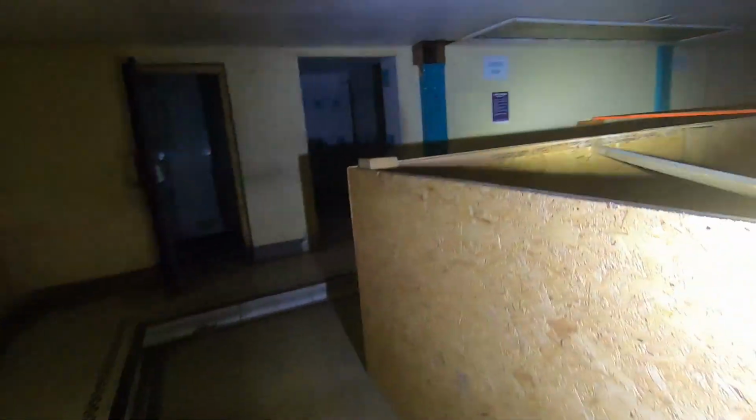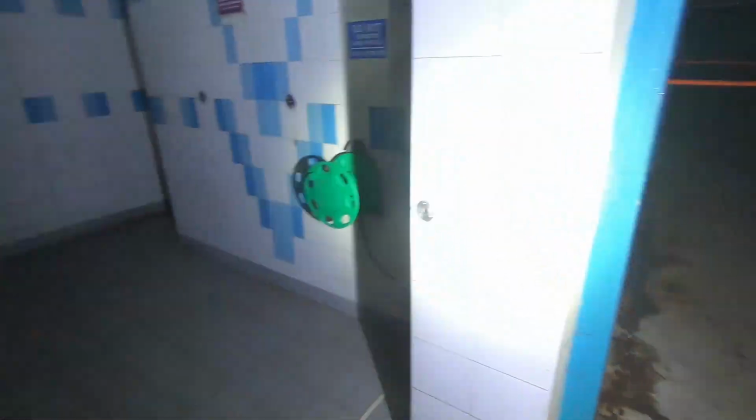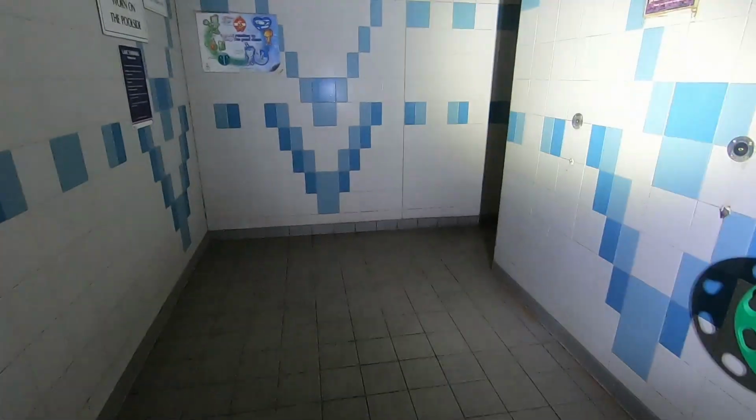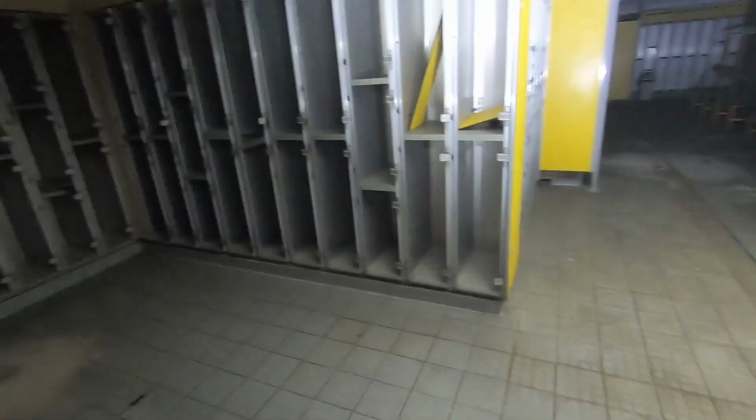Anti-clockwise swimming. We'll go down there in a bit. Let's go to the end first. Oh no, let's have a look in here first. Ladies' changing rooms. We'll have a bit of that, won't we? Ladies, all the ladies. Louder now. Wow, looks exactly the same as the gents.